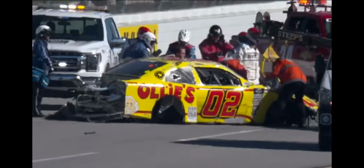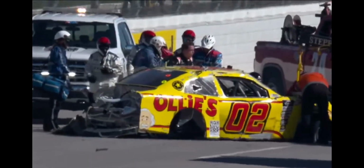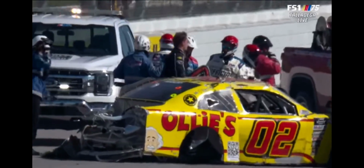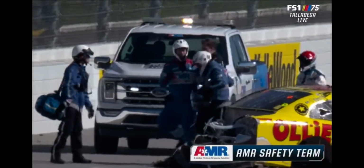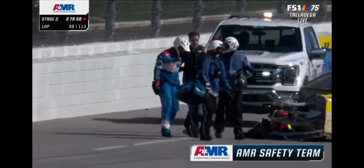Third caution of the day at Talladega has turned into a red flag. Blaine Perkins climbing from the 02. AMR safety team was right there to be by his side, and they needed to respond quickly because his crash was spectacular.